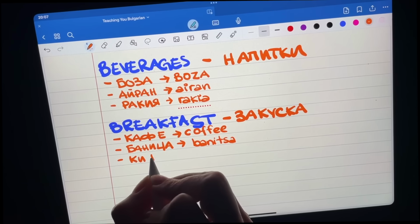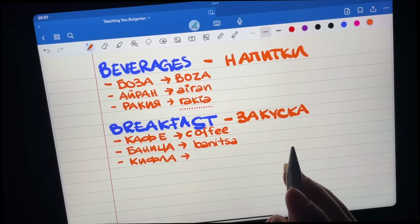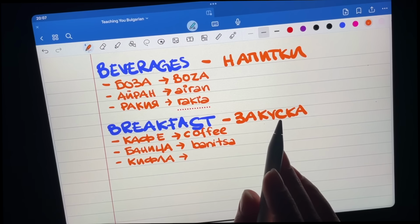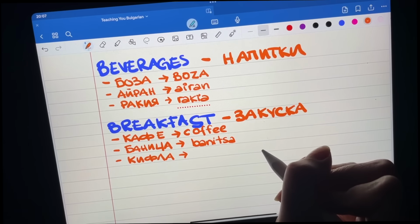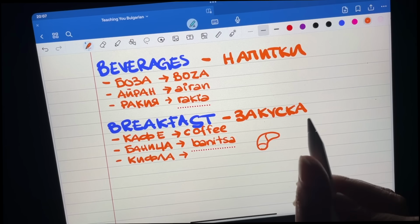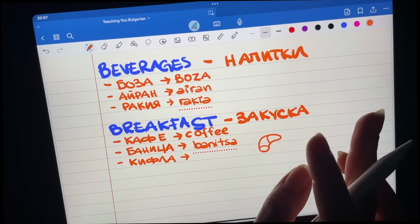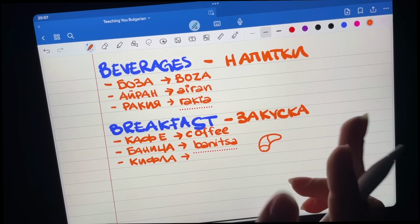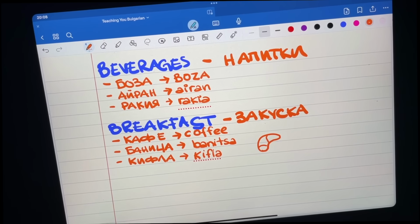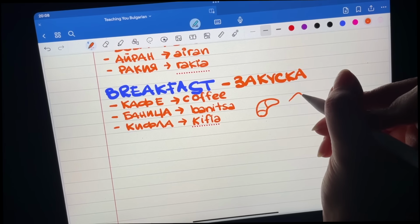You might also see people in Bulgaria eating kifla, which is like the Bulgarian croissant, but not really, because it's like a bread dough. It's more like an Easter bread dough. That's what it smells and tastes like. And inside, there are two main flavors. It's either marmalade or chocolate. Kifla. That's how you would read and say it with the Latin letters. Banitsa is usually either a square.